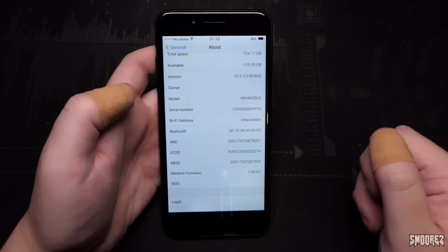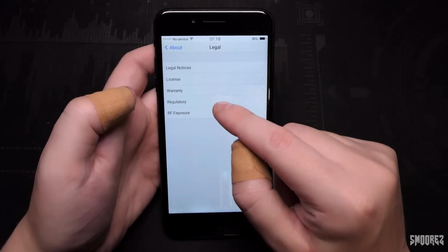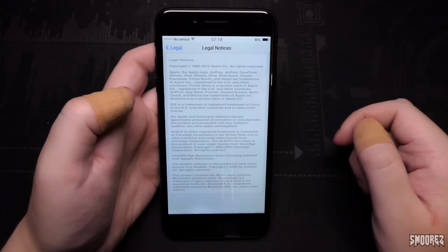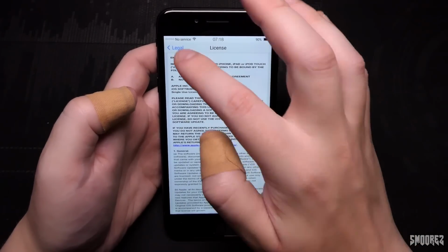Feel free to look that up and tell me where that's been pinched from. Probably not from an iPhone 7 Plus. Maybe it has been, I'm not too sure. Legal, we'll just go to legal notices. Oh, okay, that's definitely a picture. That looks like it's been stolen off an iPhone 3G. Possibly has. License. Oh, yep, that's legit. Does the link actually work? No, it doesn't. That's a picture.